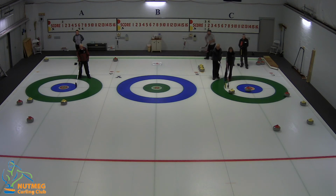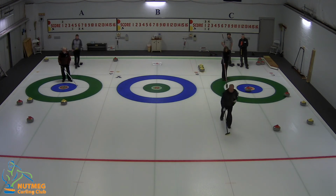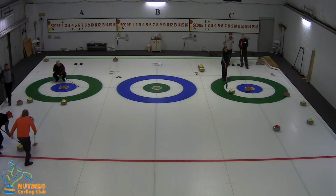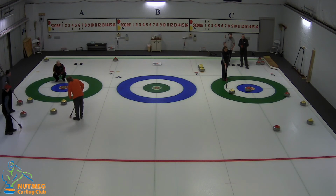With that stone out of the way, it is now a lot easier for them to see that red shot rock in the 4-foot. So Giuseppe is going to try and replace the guard that he lost in that nice shot. Who was that? That was, I believe that was Matt. Sorry, that was Matt. Made a very nice shot there.